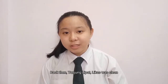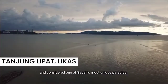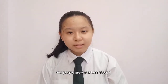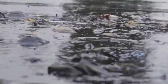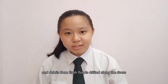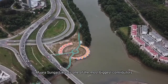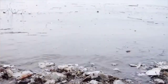Back then, Tanjung Lipat Likas was clean and considered one of Sabah's most unique paradises. However, the world became modern and people grew careless about it. So began the issue of water pollution. All sorts of rubbish, mainly single-use plastic and debris from flash floods, drifted along the rivers and ended up in Tanjung Lipat. Muara Sungai Likas is one of the biggest contributors to this river to sea pollution.